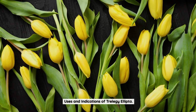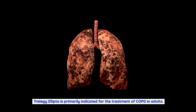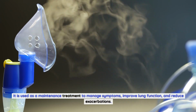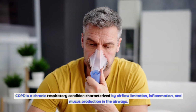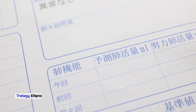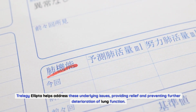Uses and indications of Trelegy Ellipta. Trelegy Ellipta is primarily indicated for the treatment of COPD in adults. It is used as a maintenance treatment to manage symptoms, improve lung function, and reduce exacerbations. COPD is a chronic respiratory condition characterized by airflow limitation, inflammation, and mucus production in the airways. Trelegy Ellipta helps address these underlying issues, providing relief and preventing further deterioration of lung function.